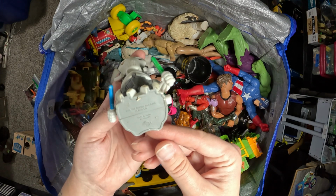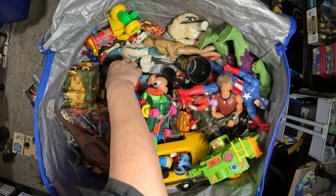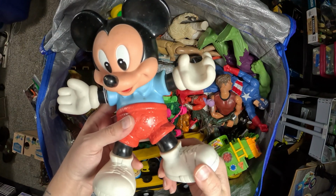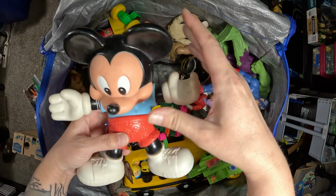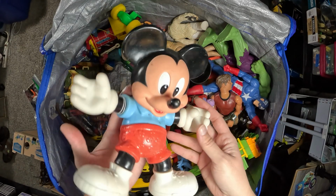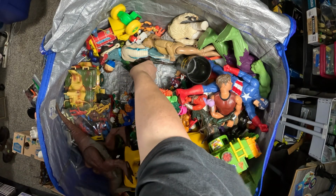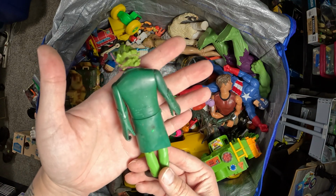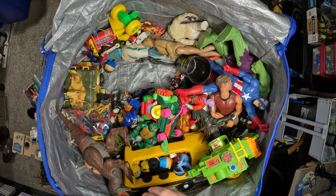Oh, Star Wars. Little wind up from Burger King. Big old Mickey in here. He's a cutie. Looks like he held something. Like he probably sits like this and holds... I don't know. No idea on that one. Joker. That's a cool one. Don't think I have any of that one. That one's really neat.